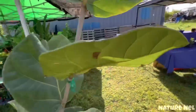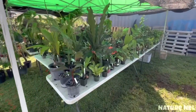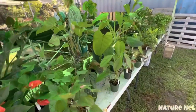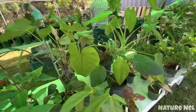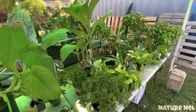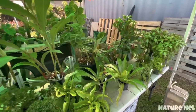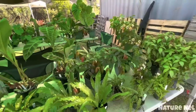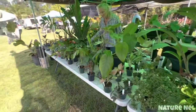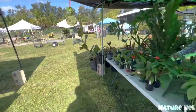Let's see this side. Here we go. Oh my God, look how pretty. I'm glad they told me this because, you know, I'm new at this, at the philodendrons. And I don't really know the rules and regulations for growing them in open ground as opposed to potting them. But they're beautiful. And this is Nature's Tapestry.